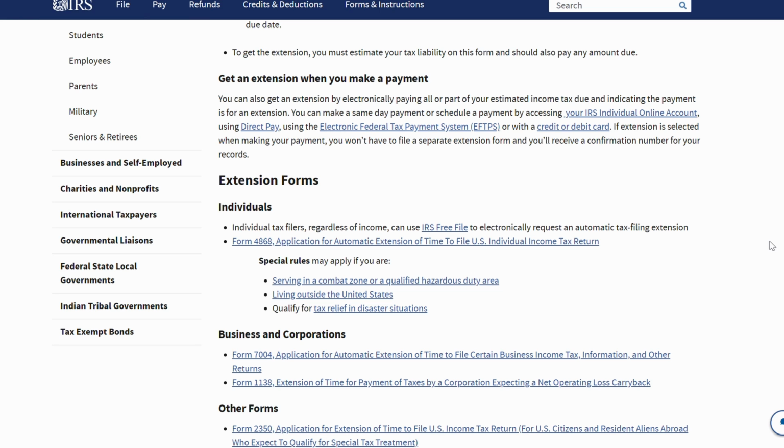So what you're going to need to do is estimate how much your taxes are going to be and go ahead and make that payment. And there is a place that you will put a specific amount on a form so that the government can track that. And then at the end, when you do file your taxes, the amount will be added or subtracted depending on how much you paid at the time of the deadline.